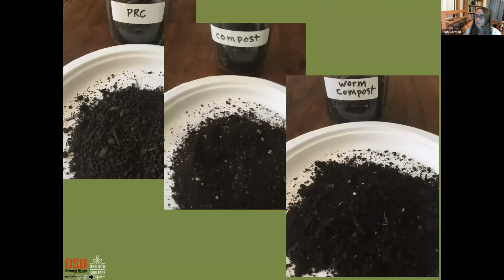Here is a photo that one of our master gardeners took of some different composts from different sources. While I'm talking, take a look at them and see what differences you notice. The one at the top is from the PRC, our local place out at the dump where the yard debris waste gets turned into compost. The PRC compost turns up in some of those large piles that Brenda was showing at the landscape supply stores.